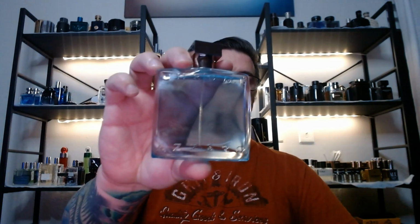But there are, in my opinion, a lot better flankers of this Azaro. This is the Azaro Chrome, the OG, all right? You've got some Azaro Chrome Pure, Azaro Chrome Intense, which is awesome, Azaro Chrome Aqua, which is really good. A ton of different flankers for this one. But the original Azaro Chrome is probably going to be one that you see there on the shelves of your factory outlets. So think about picking this one up if you're looking for a spring and summertime fragrance that lasts about 5 to 6 hours.